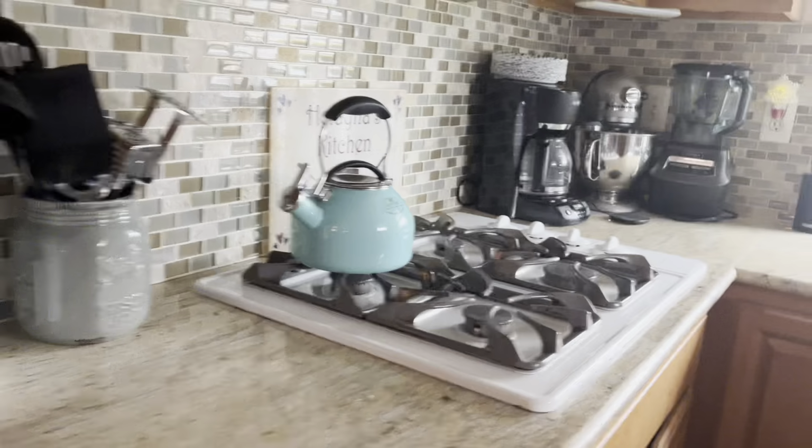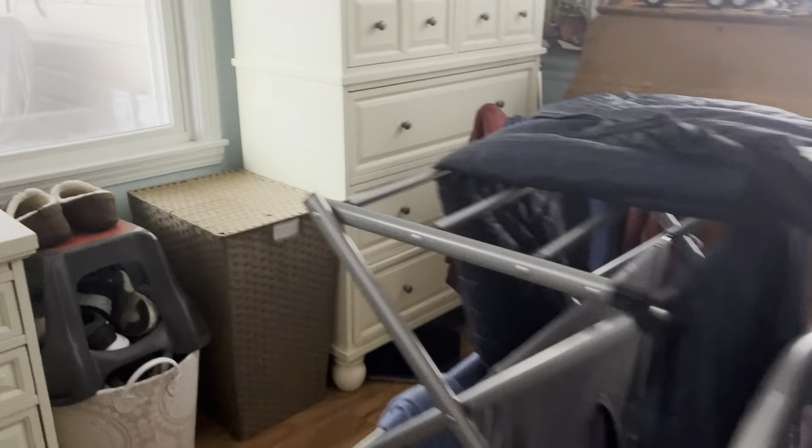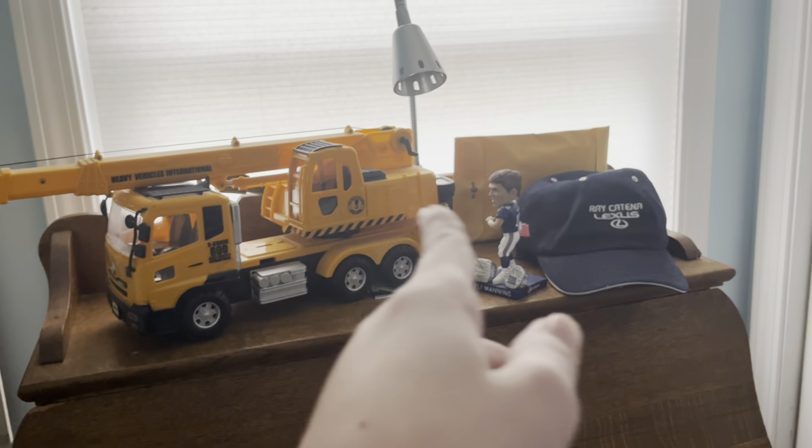Pretty cool. Favorite. My two kitchens. Yeah, bathroom. We got a bedroom. That's cool. That's cool. Pretty cool.